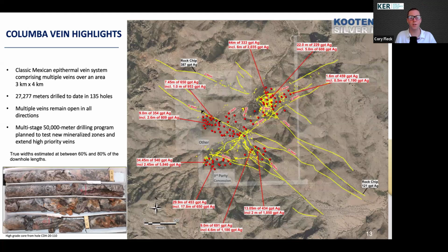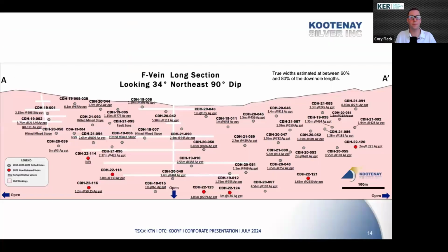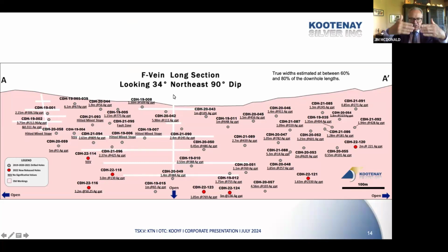Let's move to some of the cross sections so we can dive a little bit more into the depth component of these and other drill results. So we'll look at some long sections here, the F, B, and D veins. Yeah. This is the historic vein here. And the long section is just, you're looking at the plane of the vein like this. You're not looking at a cross section. This is the plane of the vein. This here in the middle is the shaft, the historic shaft. These are the 6 tunnels that were put off of it.